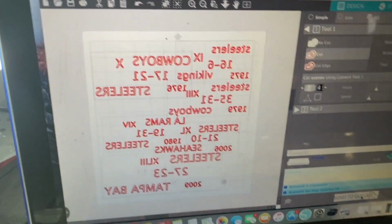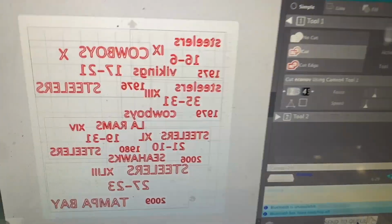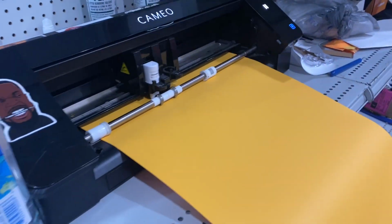So as you see, I have it synced. I'm leaving my font like that, first of all. I'm just going to make a bunch of different colors, especially in the way of the Steelers. This is going on a black Gildan shirt, just so you guys know.